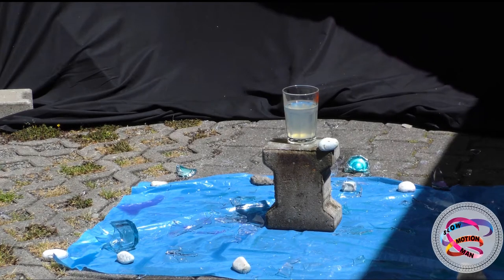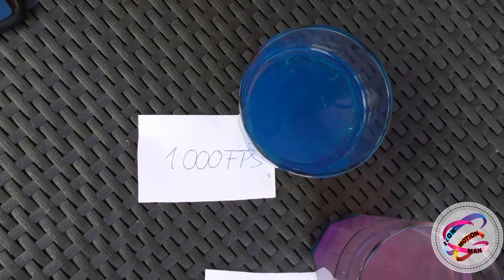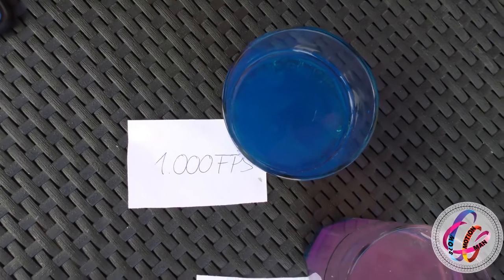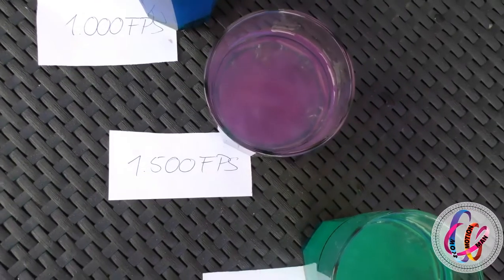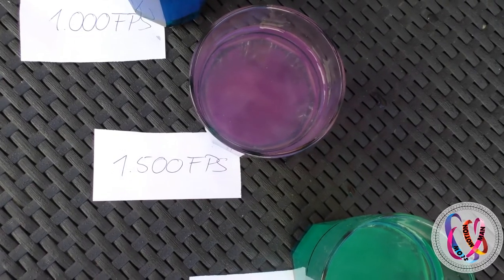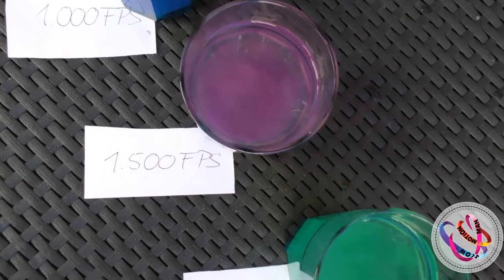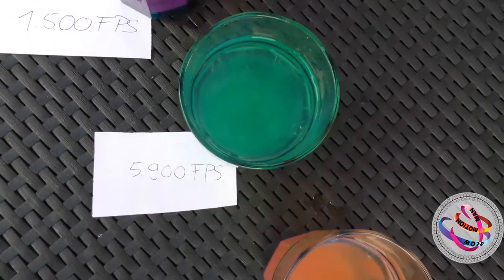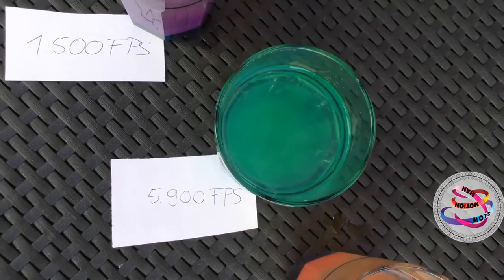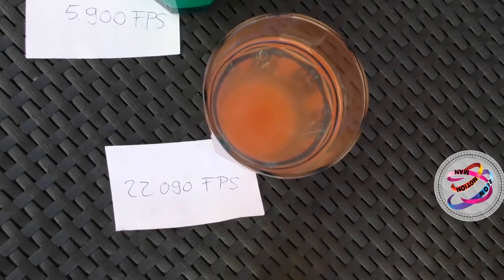We will see. So our steps today, starting at 1000fps at 1280 by 1024 pixels, next will be 1500fps at 720p, which is like the sweet spot of the camera, a good frame rate at a decent resolution that can be upscaled easily in post-processing. Next will be 5900fps at 640 by 360 pixels, then we are going to have around 22,000 frames per second at 336 by 180 pixels.